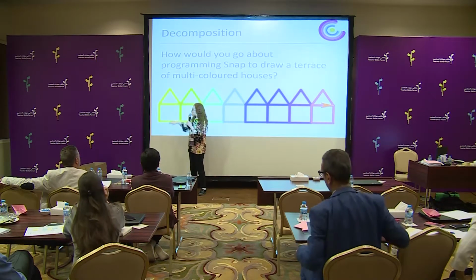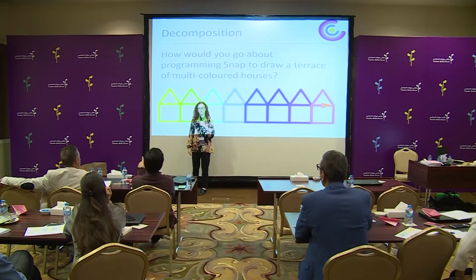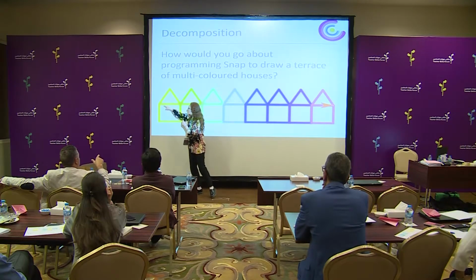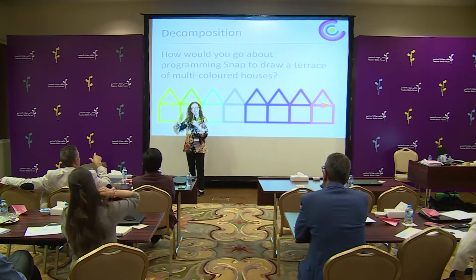So now that I'm looking at just this one house, how would you make a house? You could just do it. You could go across, down. You could just do each line individually and program it like that.